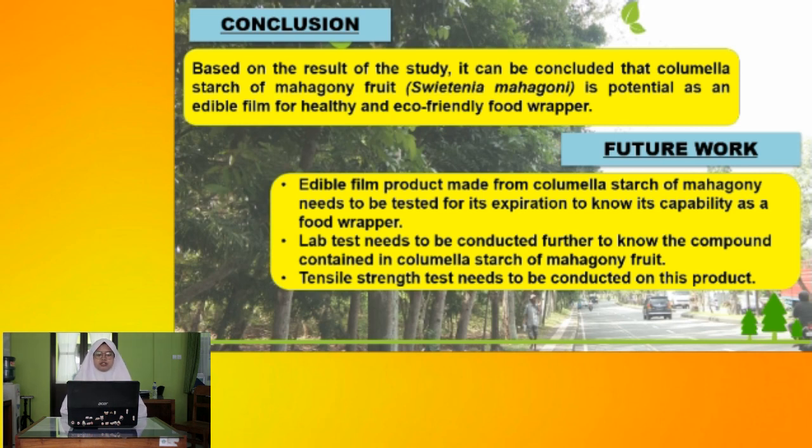There are 3 suggestions for future research. The first suggestion, edible film product made from columella starch of mahogany needs to be tested for its expiration to know its capability as a food wrapper. The second suggestion, lab test needs to be conducted further to know the compounds contained in columella starch of mahogany fruit. The last suggestion, tensile strength test needs to be conducted on this product.